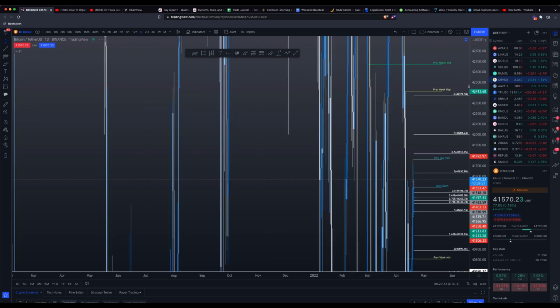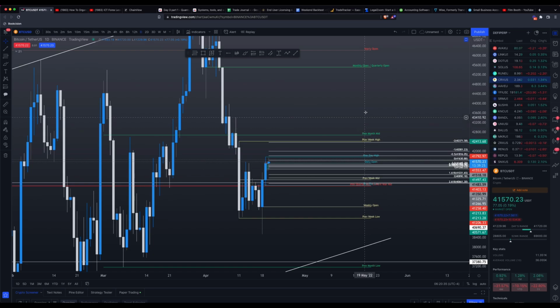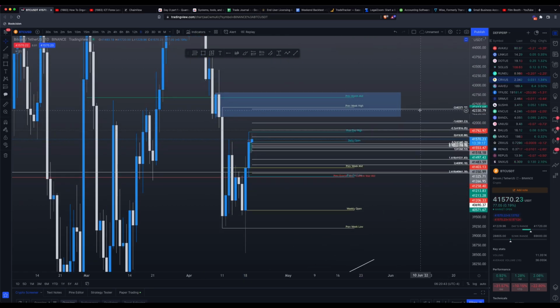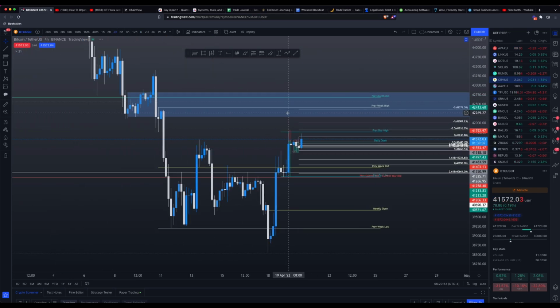Do I think that is likely? I go onto the daily chart to see if that's likely or not. And it just so happens that you have a bearish order block on the daily. So then you have to figure out, is it possible that price will go to 42,000 today? And based on this order block, I would say that's the target that the price is reaching for.